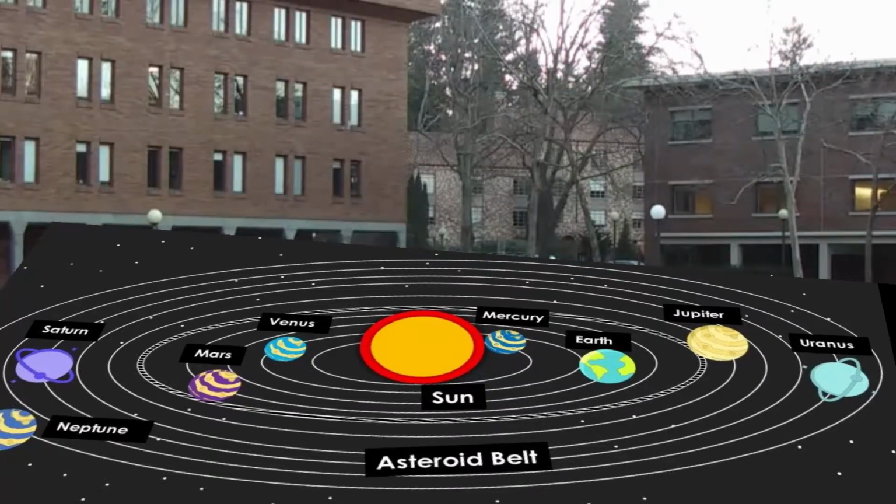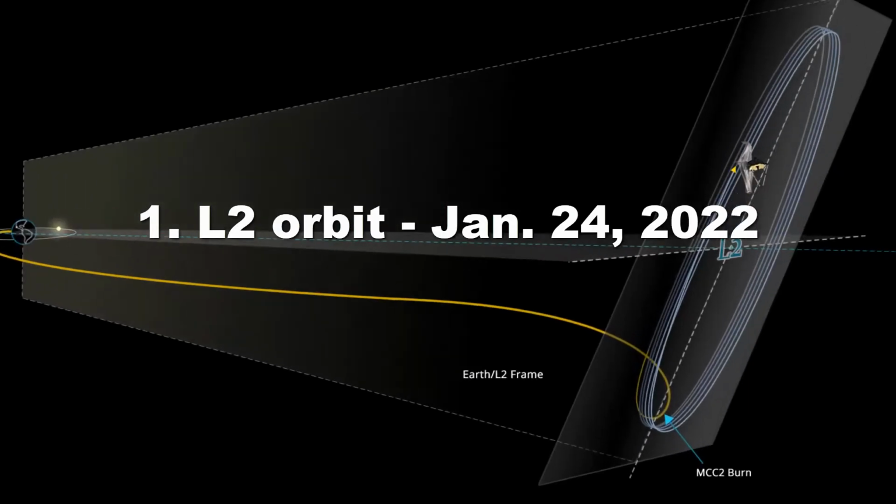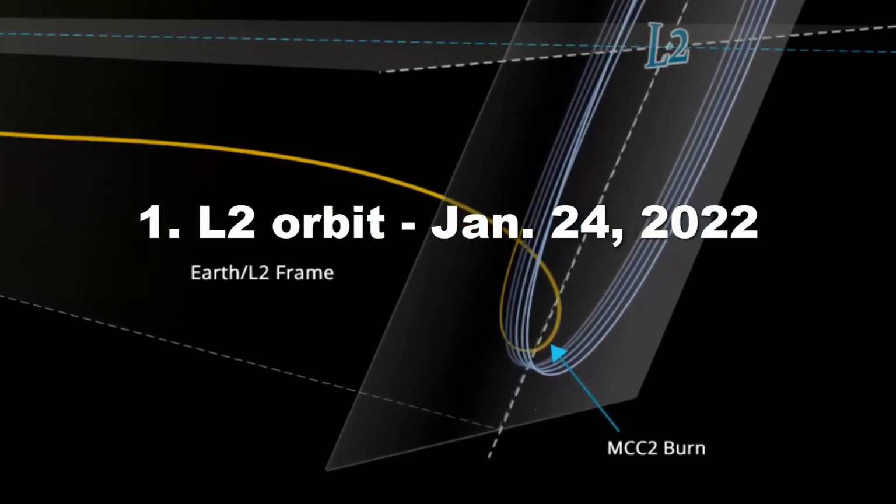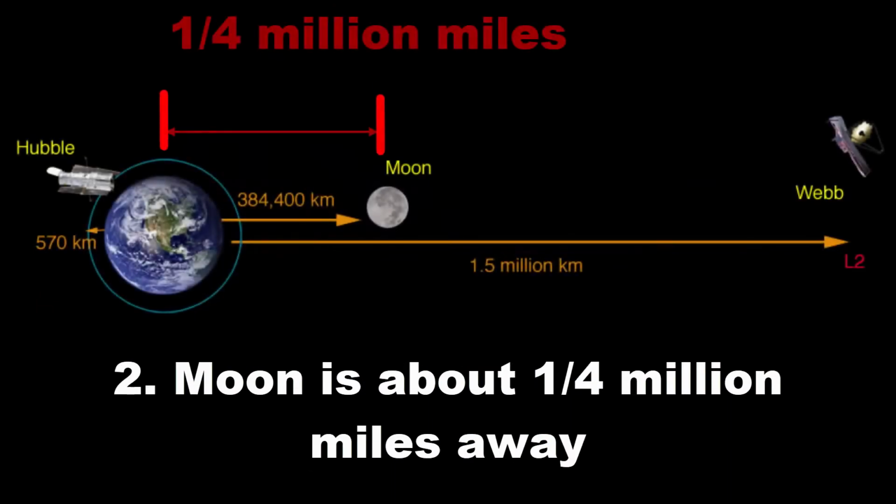But first I'd like to start with a few easy-to-remember factoids. First of all, the telescope was inserted into L2 orbit on January 24th, 2022. Number 2, the moon is about 250,000 miles from Earth. Easy to remember. Where is the James Webb Telescope?